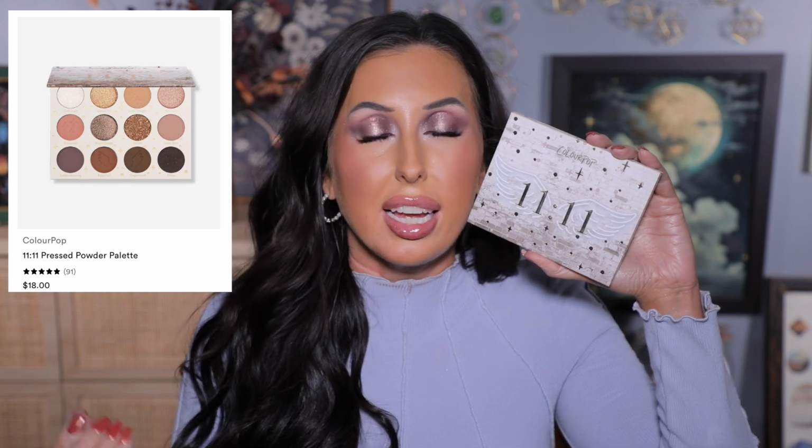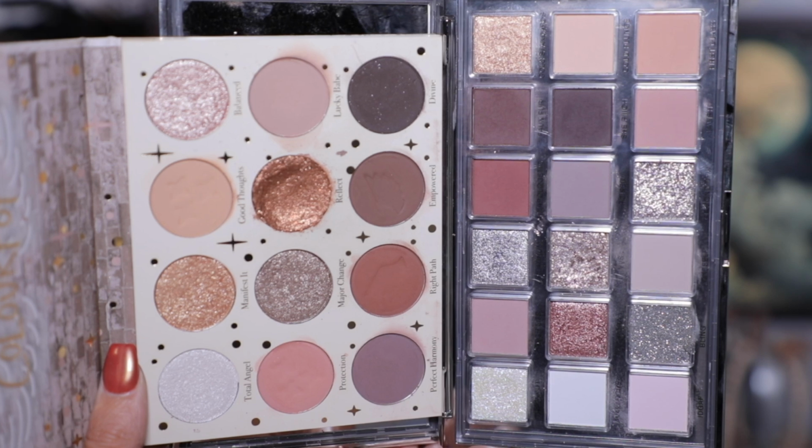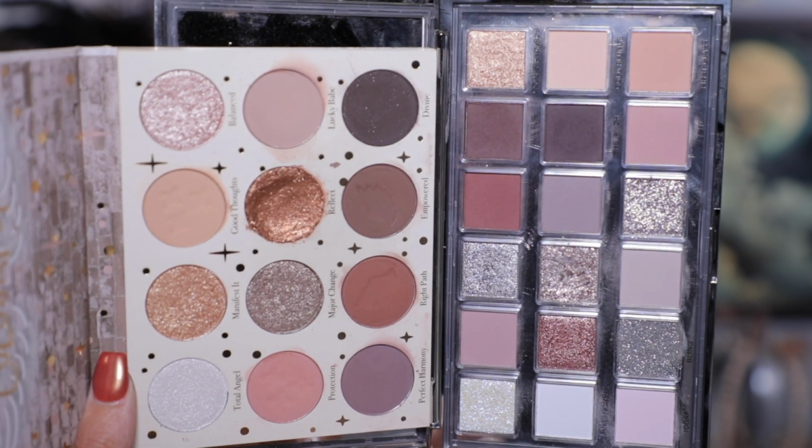Let me just go ahead and give you a comparison of the 1111 palette from ColourPop, just in case you were wanting something at a drugstore price point. ColourPop makes really beautiful formulas, easy to blend, beautiful shimmers, and I think that this 1111 palette has kind of a similar vibe to the Huda. They're not the exact same formulas, but we do have some really beautiful mattes in the ColourPop palette. You don't have as many gray and silvers, of course.